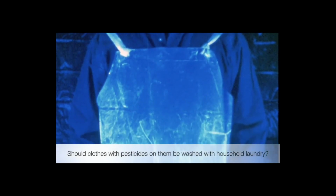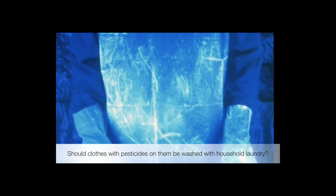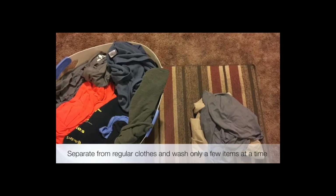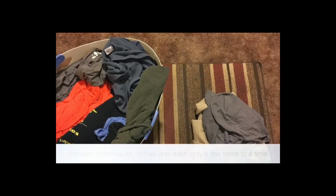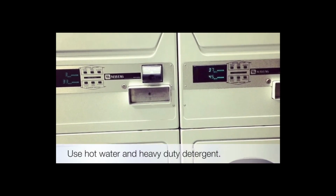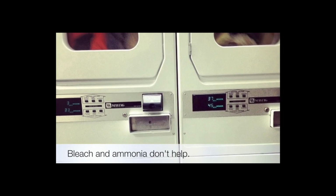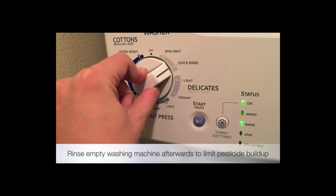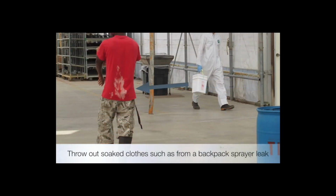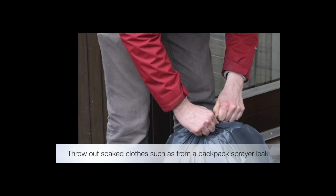Brittany, should clothes that have pesticides on them be washed with the household laundry? Clothes that have pesticides should be stored and washed separately to avoid contamination to other clothes. Doesn't the washing process remove the pesticides from clothes? Well, it depends. If clothes are worn during an application, a few wash cycles will remove most of the pesticides. However, if they were soaked with a pesticide, they should be thrown away rather than placed in the laundry.